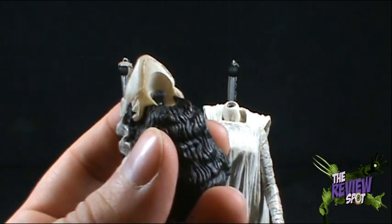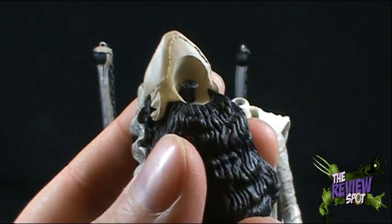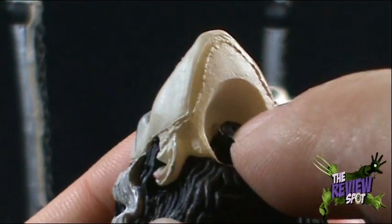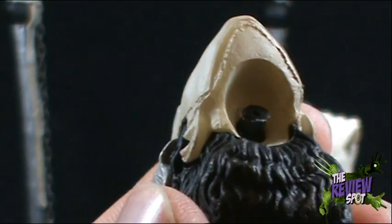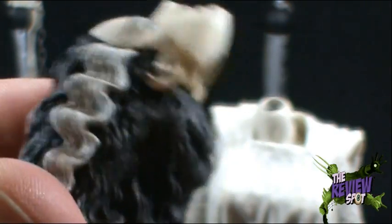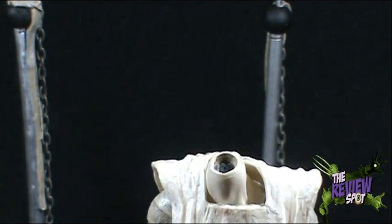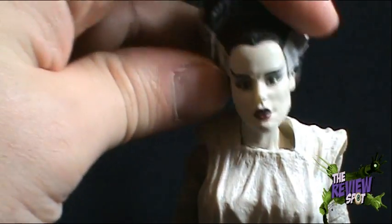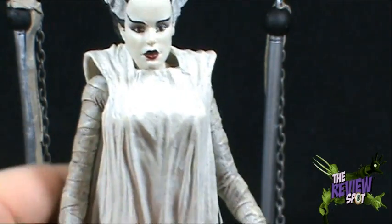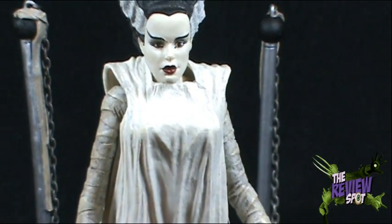If you guys zoom in, you know what, I'll zoom in. I'll bring you there, don't worry. Her head actually just had a little tiny peg. That's it. That's all it was. And I guess between the weight of the head and how flimsy that peg is, the head was completely broken off when I took the figure out of package. It was actually already broken at the time I took the figure out of package.